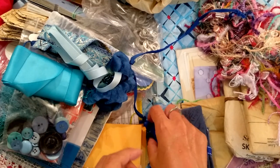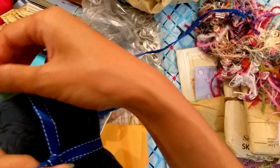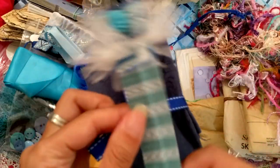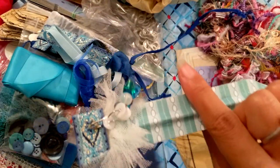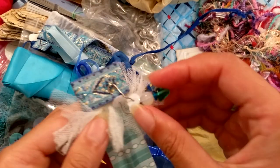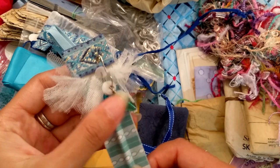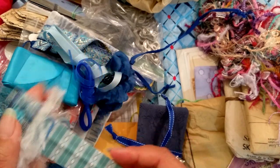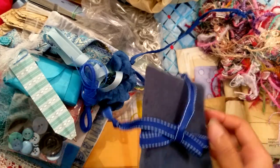All of these beautiful trims and ribbons, because they're such bright colours. And oh my gosh, it's like a pen. That is so cool. I've never seen that before. And look at that beautiful charm. That is gorgeous with the garment pin, and it's silver. So I love silver and blue. Silver and blue is just my favorite combination.